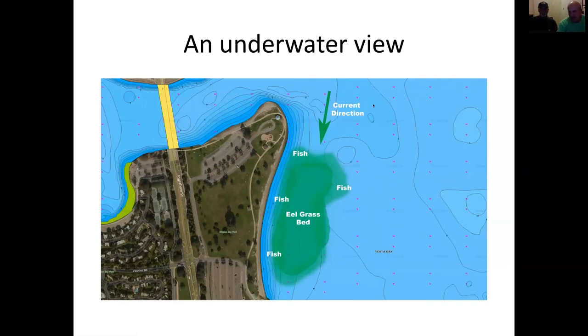And on that day, the current was going out, which means that it was pulling water in the direction of the arrow. The eelgrass was laid in that direction. The fish we caught were in two locations that morning. They were on the edge of that drop-off, which I think is in about 6 feet of water.